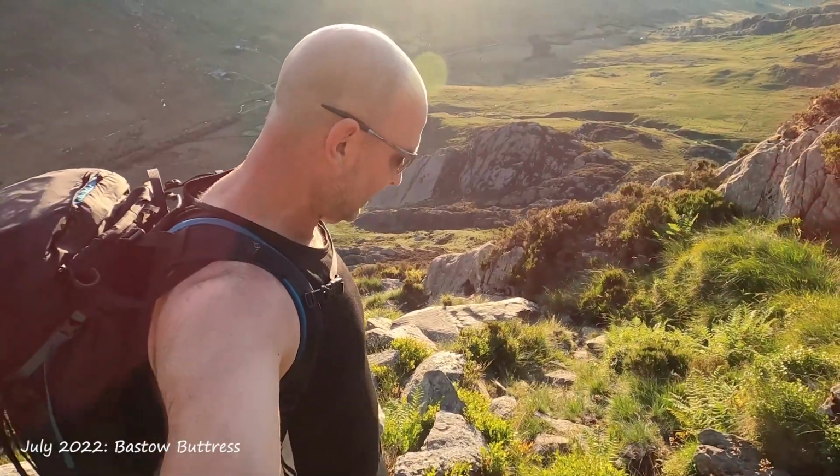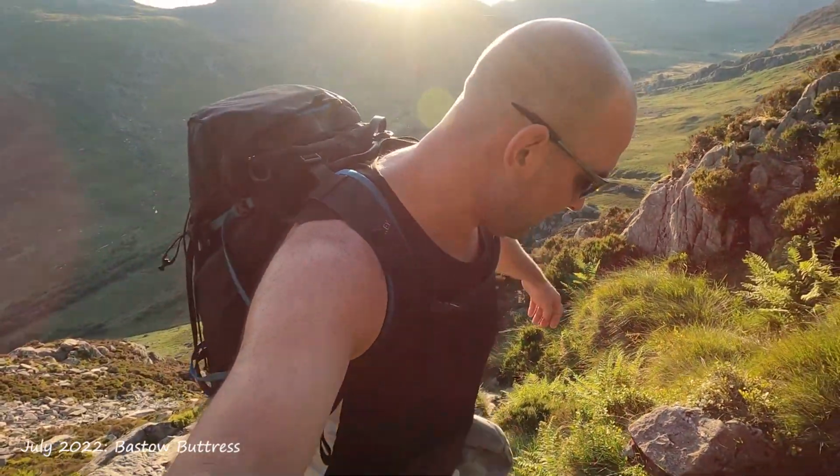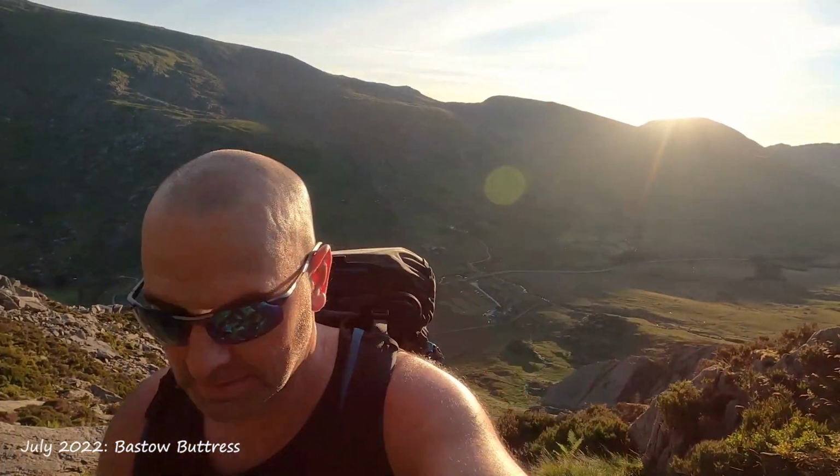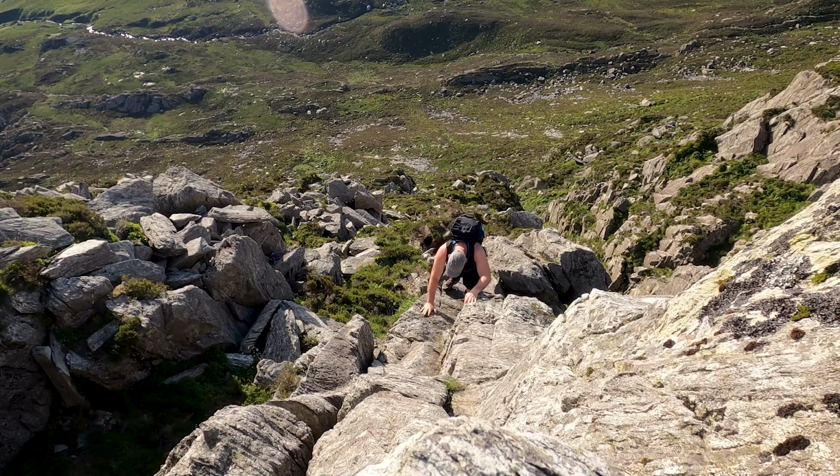In July, I scrambled up Bastow Buttress, which was bathed in the morning sun. This fun and exciting Grade 2 route is one of the best ways to get on the North Ridge to Tryfan, where there are numerous routes one can try, including a direct route up to the summit.